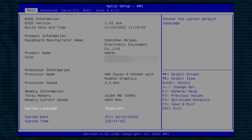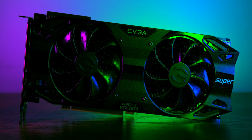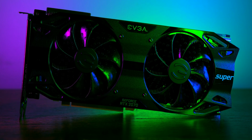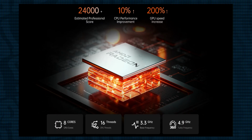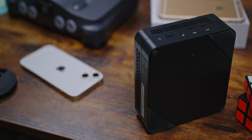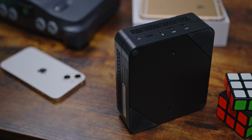This Ryzen 9 is killer, and the big reason you should probably go Ryzen with any sort of Mini PC is because Mini PCs generally aren't going to have a graphics card. Ryzen chipsets have pretty good integrated graphics. They've had them for a while, and the 6900HX is no exception. We've got the AMD Radeon 680M, comparable to a GTX 1050 Ti, and it's about as good as you're going to get without going to an actual video card.